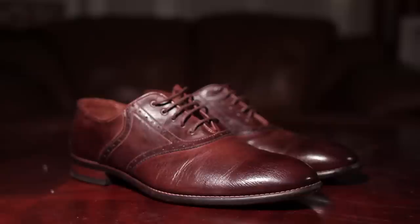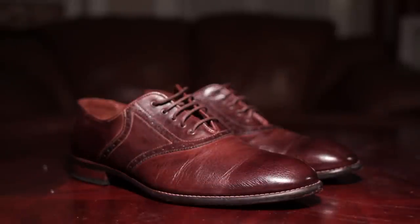So we got these two new pairs of shoes right here. Some wingtips and some Oxfords with a little bit of broguing. So basically the question here is, Oxfords or Brogues?